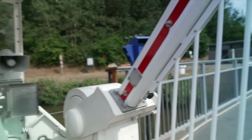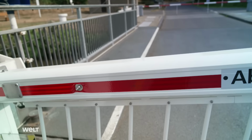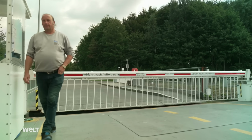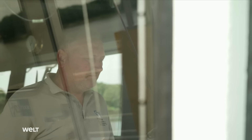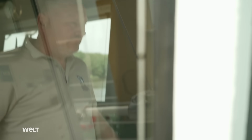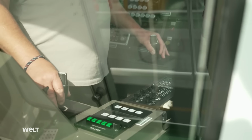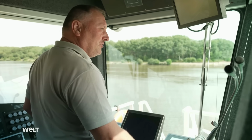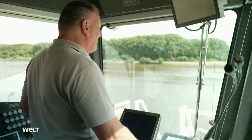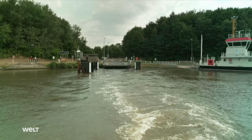The new pollution-free ferry, Arlau, traverses the canal at a speed of 13 kilometers per hour. In the past, it was 8 kilometers per hour. Ferryman Thomas Vodracik must constantly keep an eye on the current traffic situation. So ships and recreational craft coming from the left or right, that is from Brunsbüttel or Kiel, have priority. Because we're crossing the canal, we're obliged to wait for them.